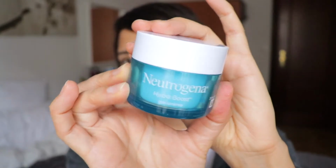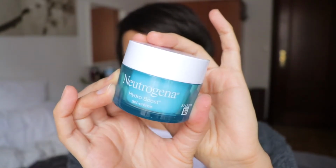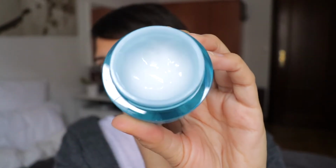Then I've been using more of a drugstore brand. I think you can get this in the United States. I wanted to try this because I've heard so much hype about it, but this is the Neutrogena Hydroboost, and this is the gel cream. I've watched some reviews on this on YouTube, and some people really like it, some people don't, but I got this one because I think it's supposed to be more for dry skin. So I go in with a decent amount of that. It looks like this, just more of a gel cream. And then I go in with about that much on my finger.